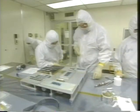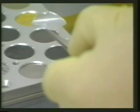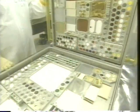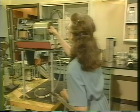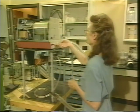We get them back, we'll bring them into a clean room such as this, and the investigators will look at it, and the first thing they'll do is establish whether or not the material survived. Was it completely destroyed by the exposure in space? If it survived the space exposure, then they will do testing to see if it still has the unique properties that are needed for future space missions, and see whether or not it can function and deliver the data over the extended mission that's required.